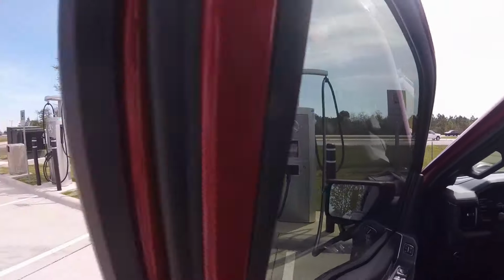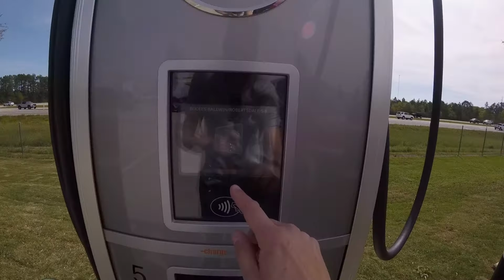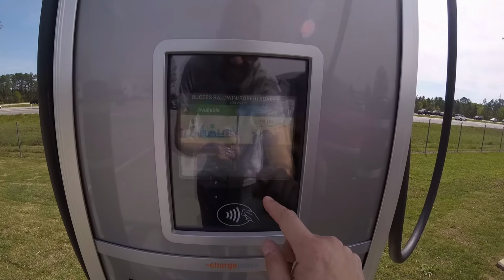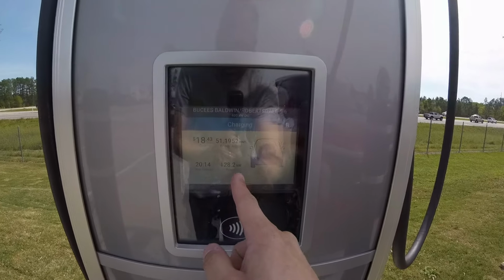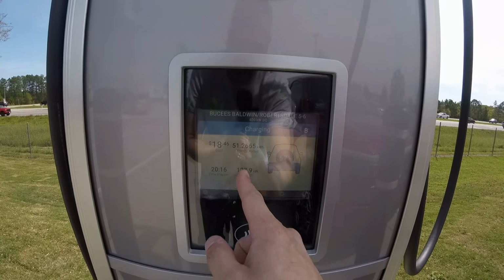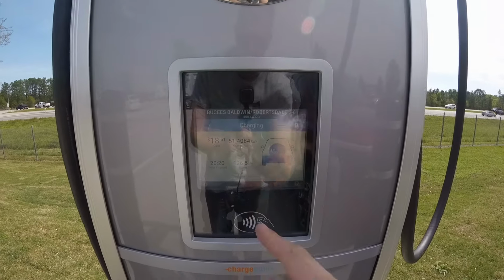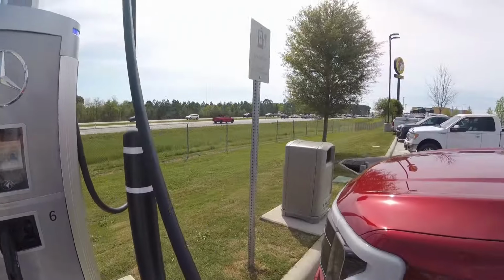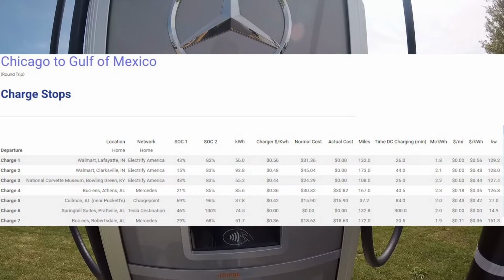And then from the charger, before I disconnect, we've got, yeah, the rate, okay, here we go. 128 kilowatts of power, that's pretty good. We got 51 kilowatt hours for $18 and 20 minutes of charging. So with that, I think we're gonna cut it off and move on.